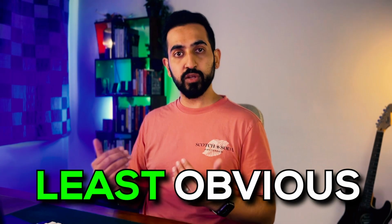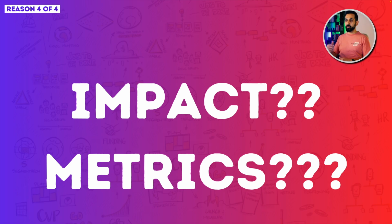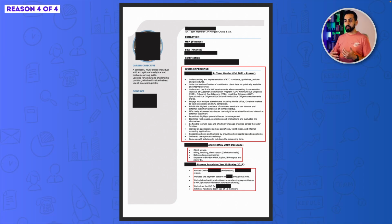So this fourth one is really actually the most important and least obvious reason why resumes get thrown out a lot. It's essentially related to impact and metrics. So if you look at this resume, they have a lot of great experience and talk about how they have worked in different industries, in different positions and different kinds of skills that they've built up along the way. But the most critical thing that's missing in this resume is they don't talk about any of the impact that they've had or any of the metrics that can be used to judge how their work has been or how impactful and how helpful they have been to the organization.